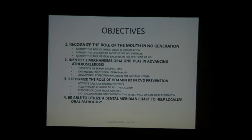And working together, the dentists and the clinicians in this room, we have a fabulous way that we can make a better outcome for the patients that we care for. So that's everything that I have, and I'm finished a few minutes early despite my technical difficulty. You have questions?